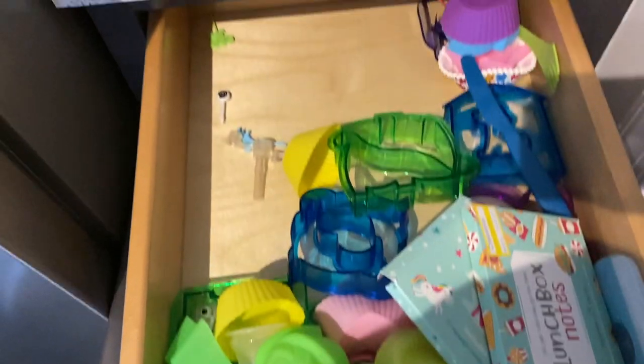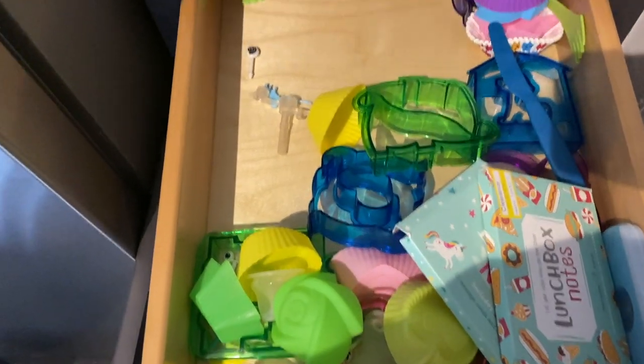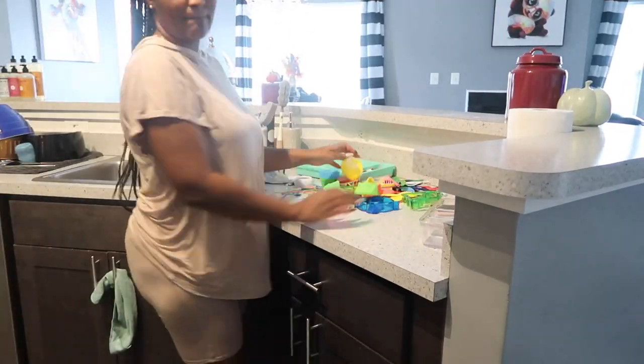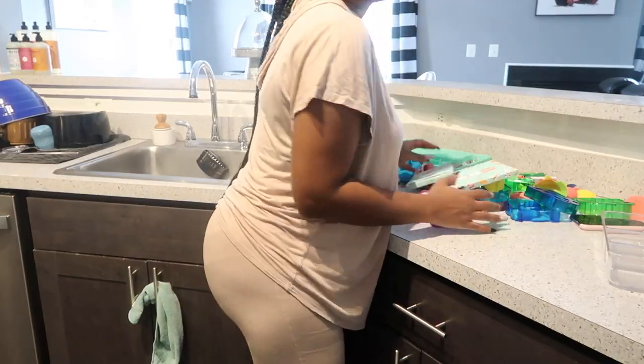Okay, now that I got the countertops clean, it's time to organize some of these drawers, because honestly, it's not going to stay clean unless we declutter and organize the drawers. So I'm starting with this. At one point, this was my favorite drawer, but I'm actually about to change it. When organizing, I like to start one section at a time.